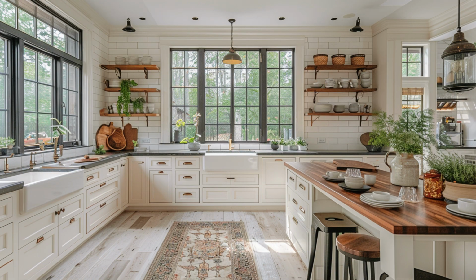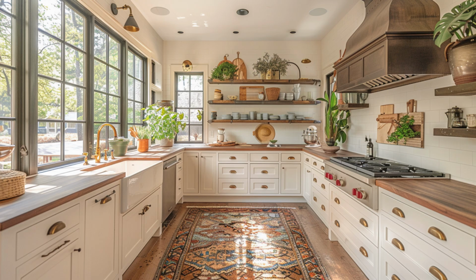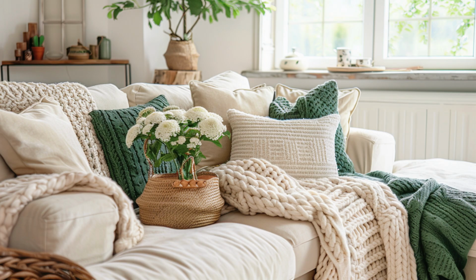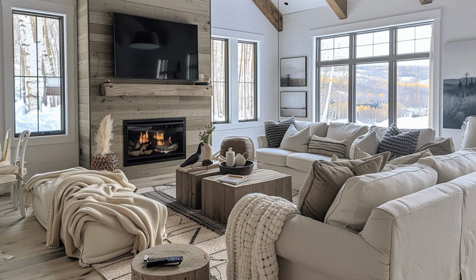A spacious, bright, and airy farmhouse kitchen. The setting is a modern farmhouse style, with a white subway tiled backsplash and crisp white painted cabinets. The kitchen boasts a large window with dark, metal-framed panes letting in natural light, illuminating the space. The cabinets feature brass-colored pulls and a dark gray/charcoal granite countertop. Wooden shelves with rustic accents hold kitchenware, plants, and decorative items displayed in baskets.